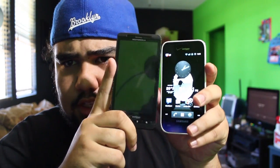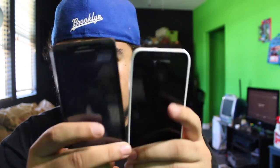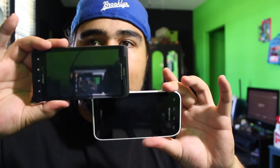Here is a Samsung Galaxy S Fascinate, and this has a 4-inch display. Here's the iPhone 5, and then right here is my Droid X, and this has a 4.3-inch display. So you can actually see if this thing has power. No, it doesn't. But you can pretty much see right here comparing the screen sizes. Okay, so as you can see, the Samsung Galaxy S2 will have a little bit bigger of a display.